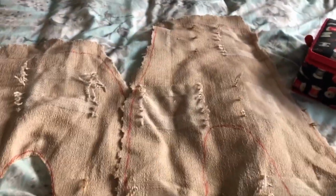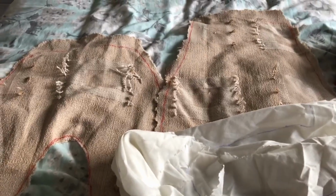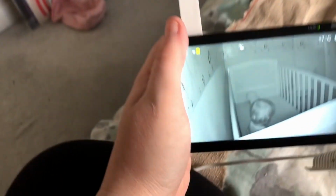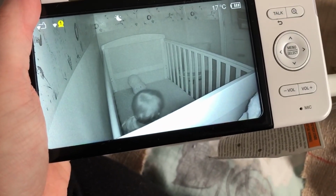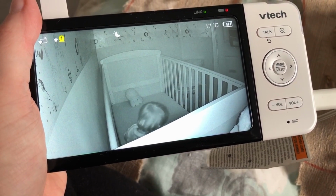All I'm going to do now is piece this with this, and then this one with this one, and just tack them on with pins, and then I'll see what I do from there. I need to go and wake the noisy child up. Let's hope it focuses. Here he is. Go and get him from his bed.